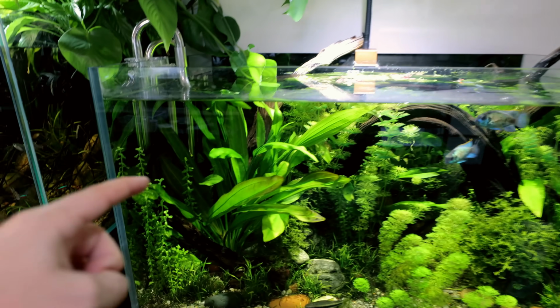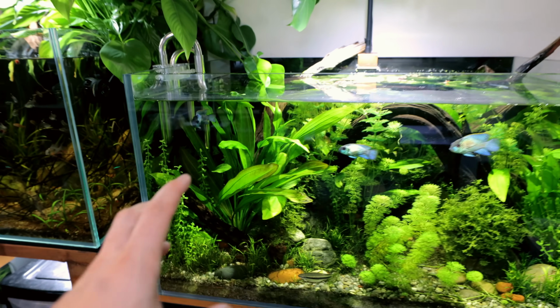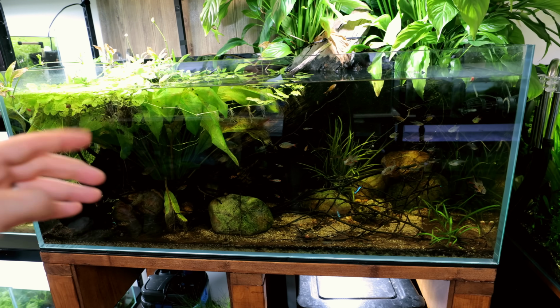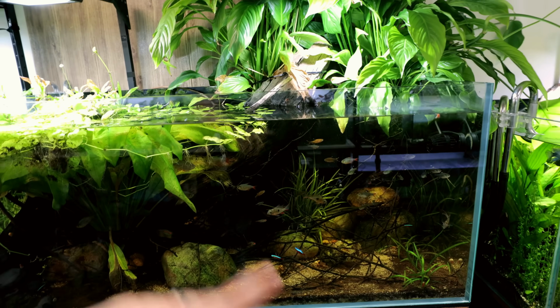I'm probably going to reuse this plant right here, this amazing looking Amazon sword, but I'm going to put it in the back section. I think what I'll do is have a triangular composition, but further back, so we've got loads of swim room. The fish will be lit up massively.